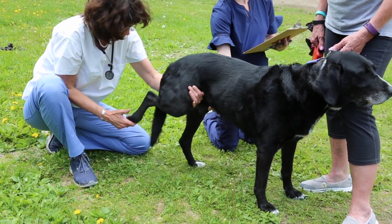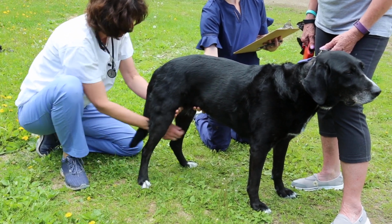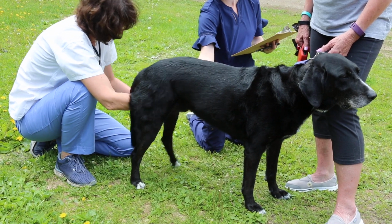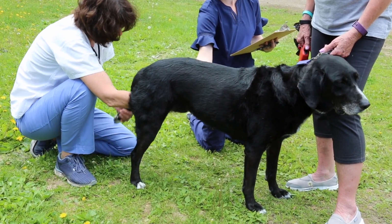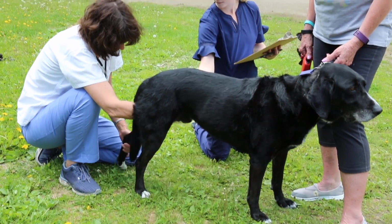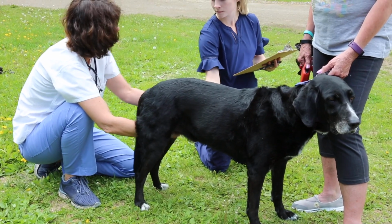I do everything 3 times. So very gentle, that's it. So that was the right hind. Let's look at the left hind. So his range of motion is a bit diminished, because he should be able to hold his hind leg like this for quite a bit of time. So it is diminished in both hind legs.